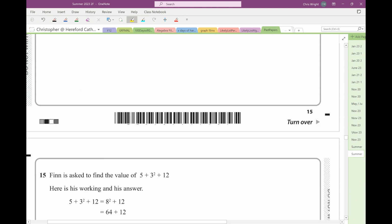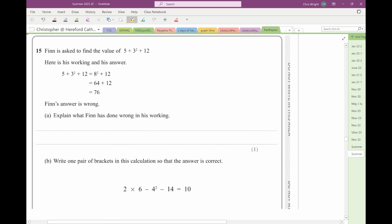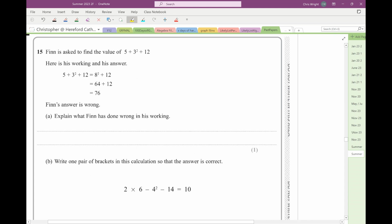Right. Question 15. Finn is asked to find the value of 5 plus 3 squared plus 12. Well, if I was doing that, now you have to do the 3 squared first, don't you? So that's 3 times 3 is 9 plus 12. Oh, now what's he done? Here's the working. 5 plus 3 squared plus 12. That's the question. Then somehow he's got 8 squared. How has he got 8 squared?